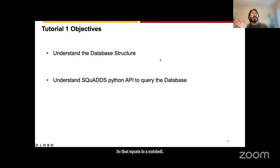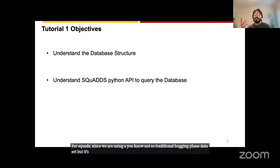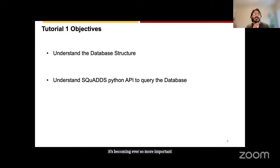In today's tutorial, I'm going to talk about what the database structure looks like for SQuADDS, since we're using a not so traditional Hugging Face dataset, but it's becoming ever more important in the computational science landscape. And I would also go over a minimum viable use case for SQuADDS that people can use to query the database and get some designs out. So that's the idea for today's tutorial. And now I'll share my Jupyter notebook, which I'll make available after my talk.